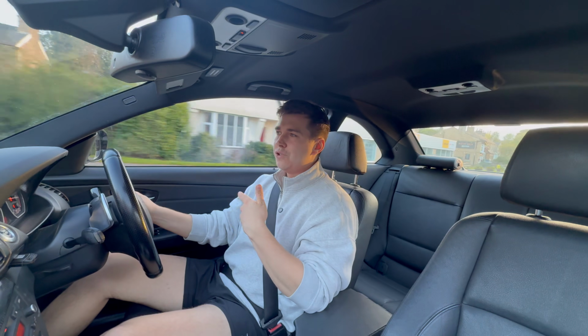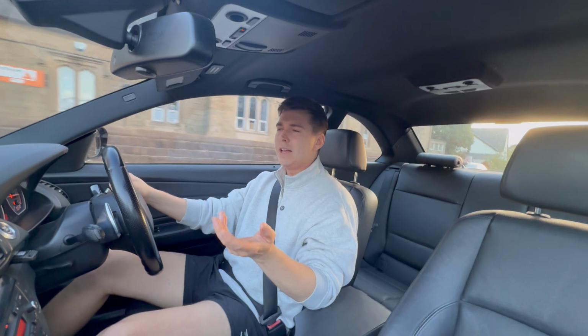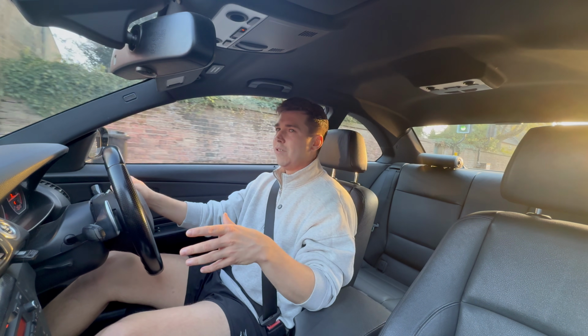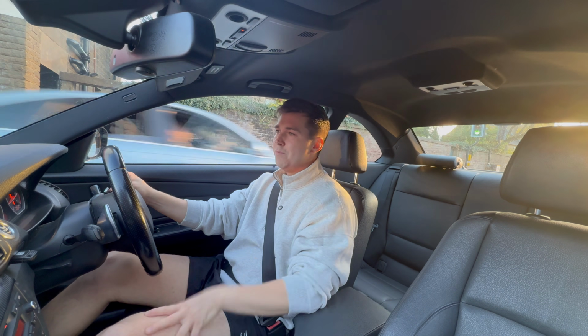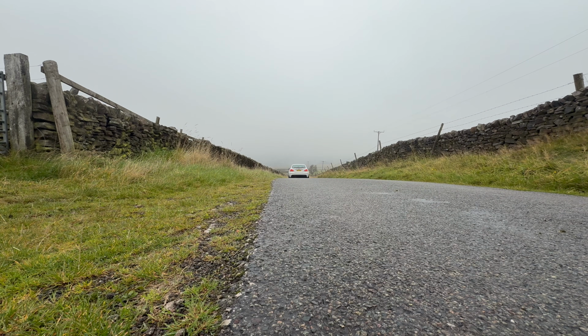Nowadays, you just don't get any DCT in BMWs at all, as far as I'm aware. Like I said, to have it in something that is low on the value scale, but also low on the totem pole of models in the BMW lineup, it's just something you won't see again. So make the most of it and grab them while you can.